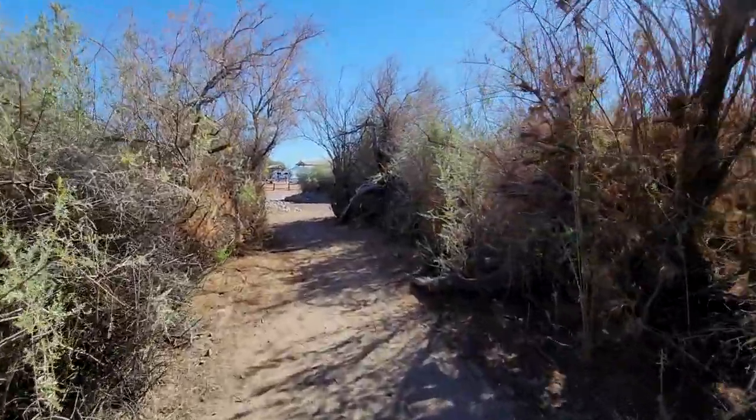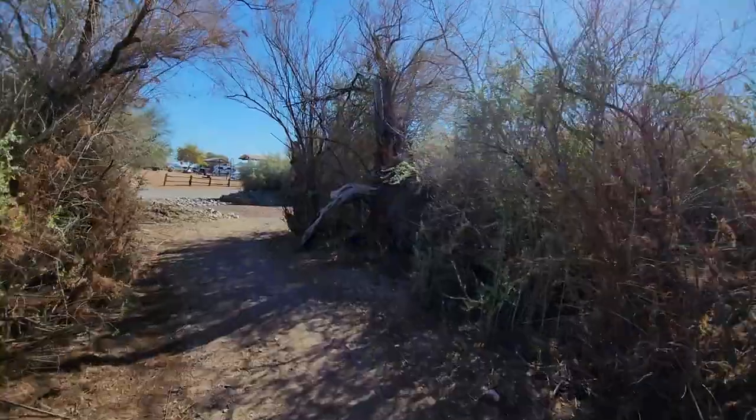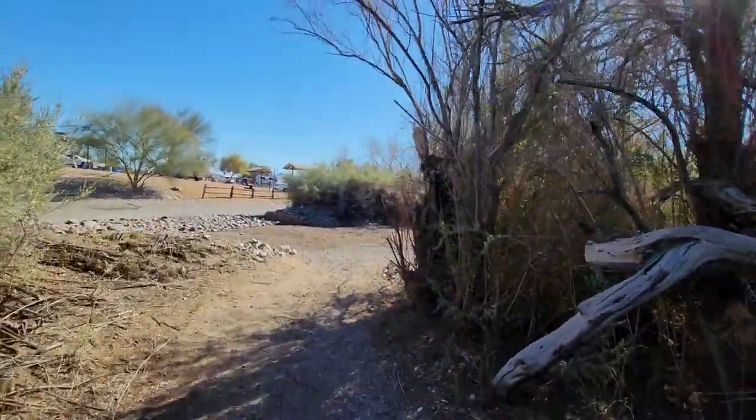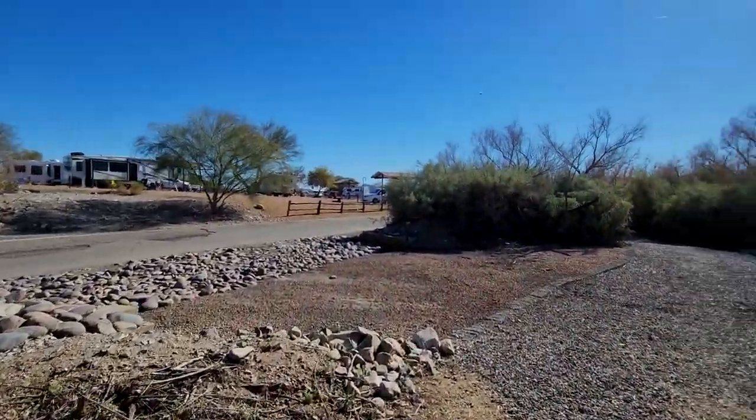Interesting trail because you keep running into the campsites. I think this is the third campground loop that we've come across. Yeah. It's a nice campground. I mean, state park campgrounds are nice.